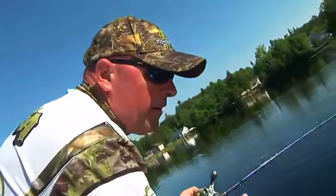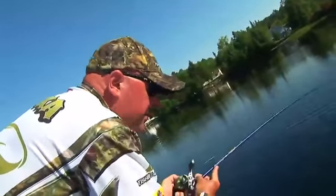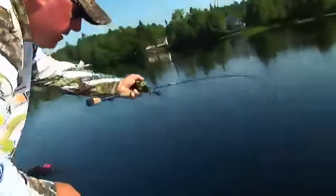The topwater sometimes, it's amazing because they just look up and it's there. They take their time. Whoa, sometimes you just gotta let it sit for a second. You know, like old school. Cast and just let it sit. Let them come right to the boat.